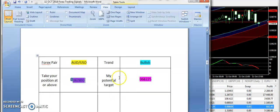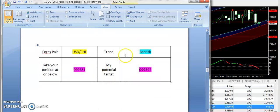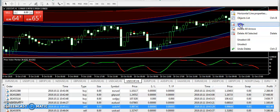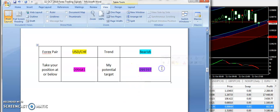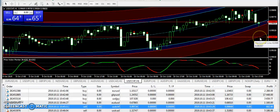Next, we are going to talk about USDCHF. The entry was bearish from 0.99681. I'm deleting this line, so basically this is the entry. USDCHF is going in the downward direction, and you can see 0.99397 is the target price. It is already placed on my chart. If it continues the downward trend like this, then it can reach up to 0.99397.